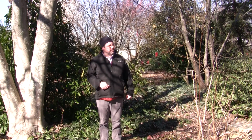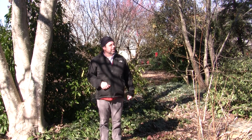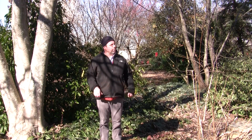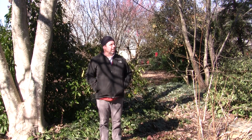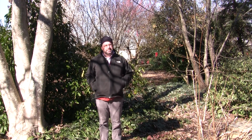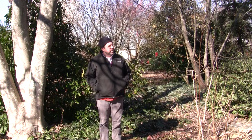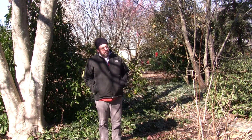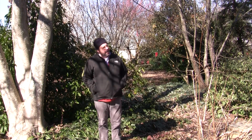Other questions about epimediums? Do you need sun to get flowers? No. The question was, do you need sun to get flowers? If they get a little bit of sun, you might get a little more vigor, a little more flowers, but no, they'll flower well in shade. What are the names of those faster growing ones then? Epimedium perralchicum and perralderianum.